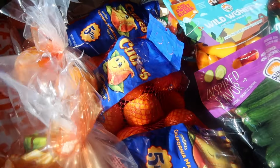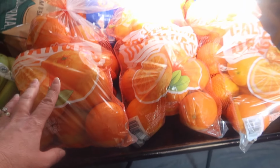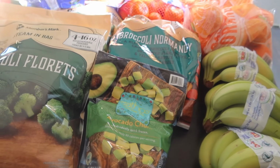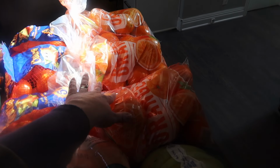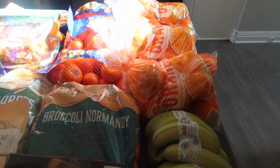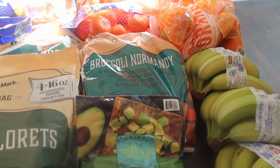How am I gonna show you this with this light working against me? But there's 3 bags of cuties here, 2 large 8-pound bags of oranges, navel oranges I think, and 3 bunches of bananas. We're gonna get some more fruit to add to this haul, but I'll show you that later. A week and a half ago we bought 2 of these big bags of cuties, 2 of these big bags of oranges, 2 bundles of bananas, and 2 big bags of apples, and they were gone within about 6 days. So keeping fruit in the house is definitely a challenge for us.